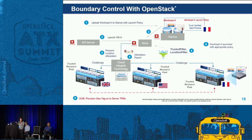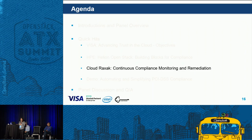So security policies are things like, don't allow my users to spin up VMs if the server is not attested by Intel or not certified by Intel. Likewise, if they're not belonging to a particular location, and this is important from a data sovereignty perspective, because you've got compliance needs. An example would be European compliance laws, where companies operating out of France don't want users to run workloads if they're not based out of France. So things like that we are able to take advantage of by using the basic building blocks from HP, Intel, and Cloud Raksha. So with that, I'd like to turn it over to Prasanna for Cloud Raksha.